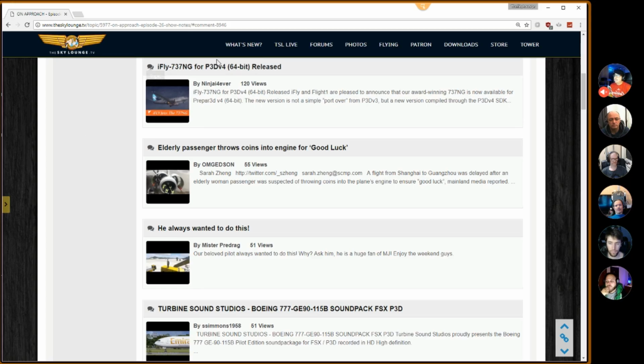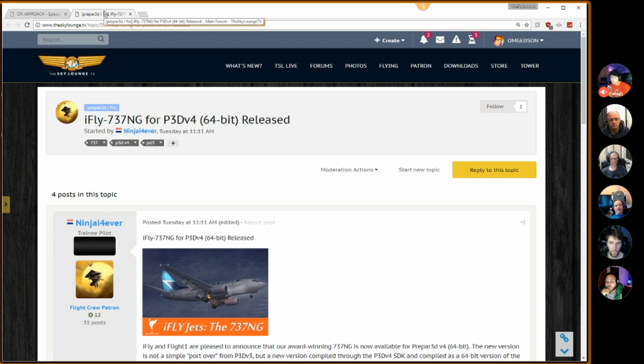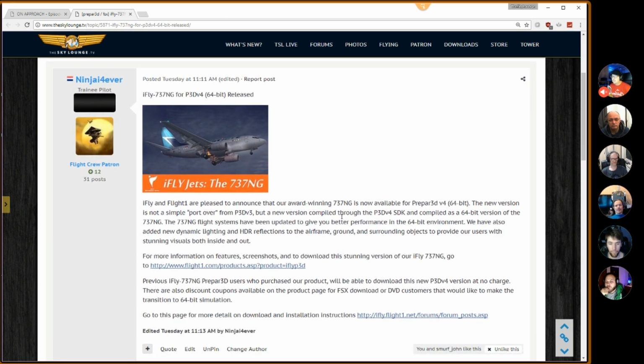iFly 737NG for P3D V4 released. So I had forgotten all about this plane. I'd not had a real reason to fly this one. I switched into the Captain Sim 737, and then from the Captain Sim, with the training of Mr. Pear here and others, dove into the PMDG 737. Any experience with the Flight 1 jets, guys? Well, it's a Flight 1 jet, so I don't have it.